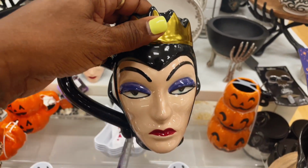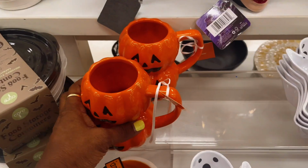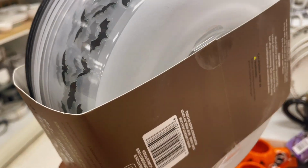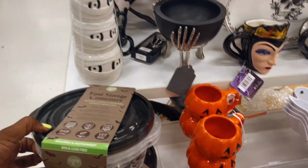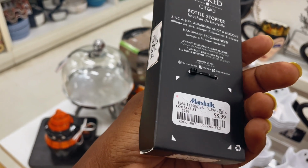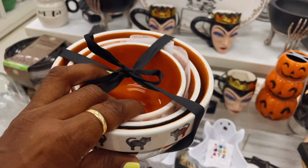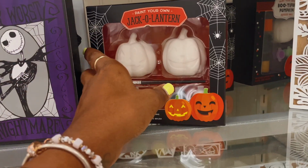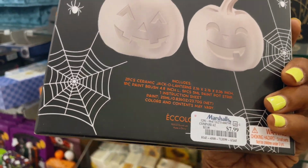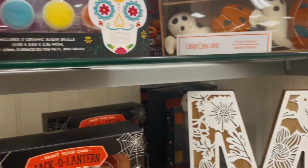Then we have the Halloween containers. Three for $4.99. Stopper. Three-piece bowl set for $9.99. And craft Halloween items, jack-o'-lanterns. These are $7.99. The little skulls, $7.99.